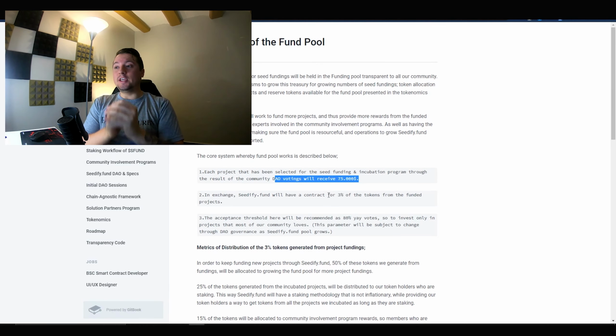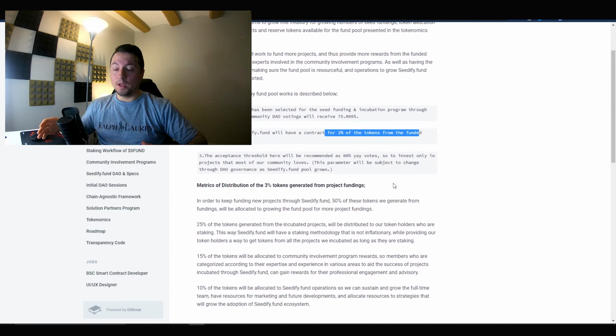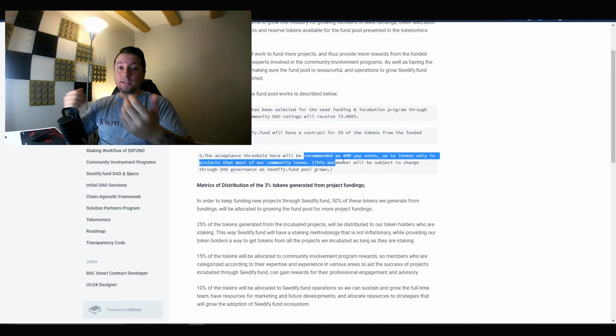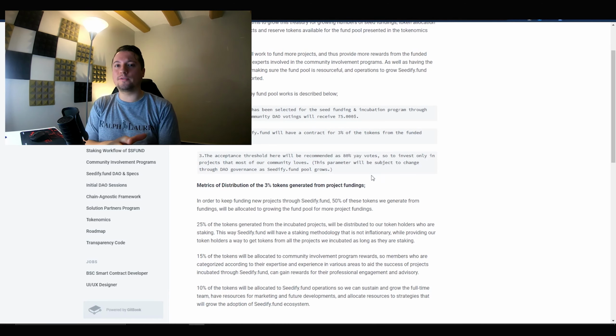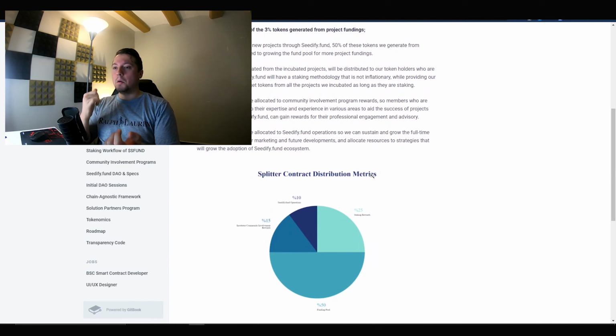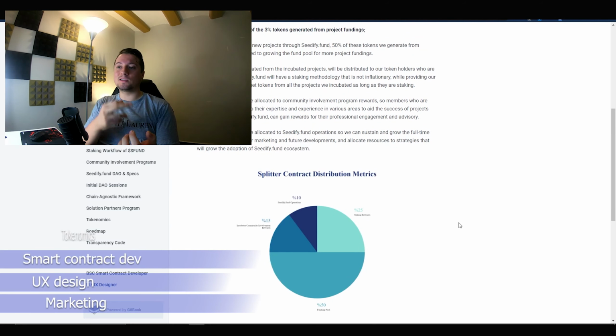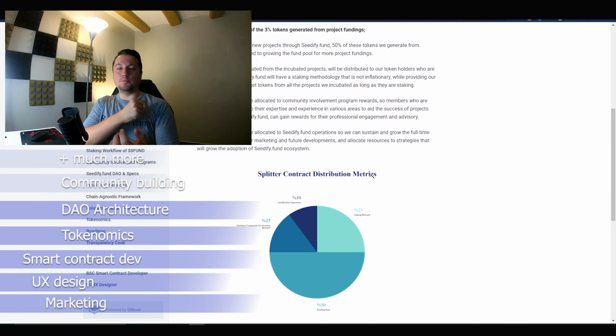Now, this 3% will be divided between the Seedify community and be airdropped to them, and the community can perform a multitude of tasks in order to receive this airdrop. The tasks will include marketing, UX, smart contract development, tokenomics, DAO architecture, and community building.